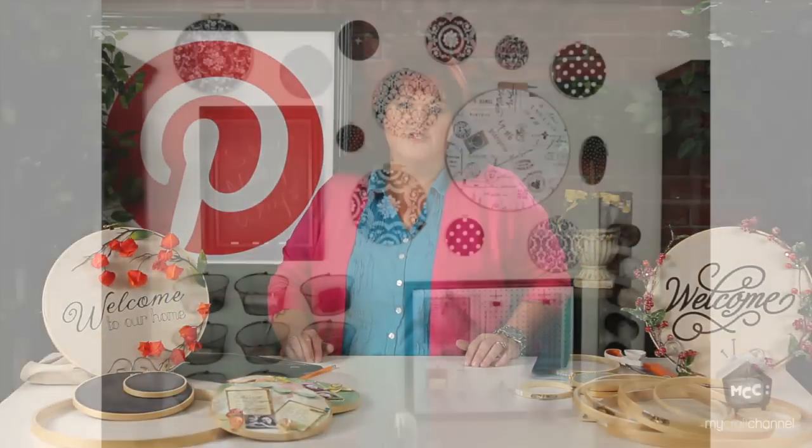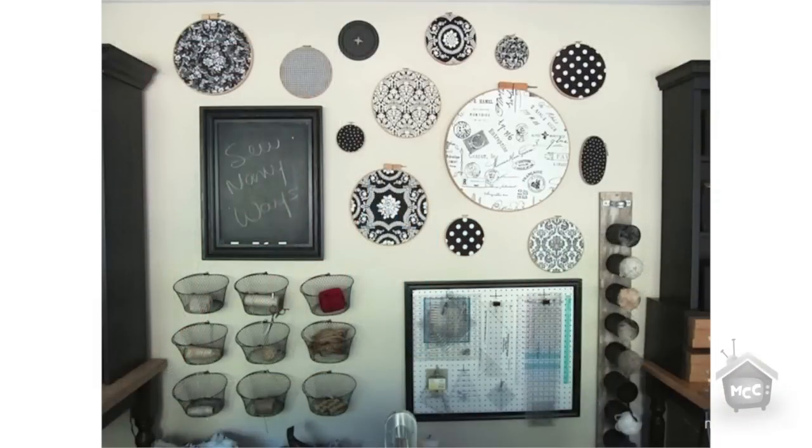This next one made my heart skip a beat. It's from so-many-ways.blogspot.com. She actually did a whole wall for her quilt room. And I love that she picked fabrics that she really identified with, blacks and whites. And then she created a cute little basket system and a place to hang all of her quilting rulers and whatnot. I really thought that was clever. It brought in a lot of her personality.